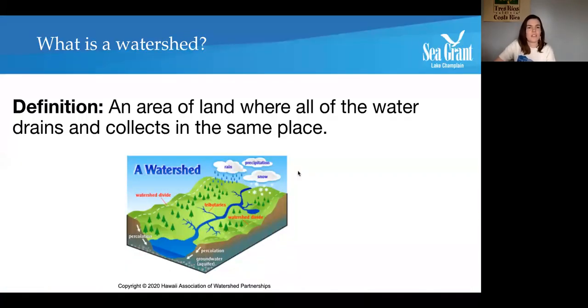So what is a watershed? A watershed is an area of land where all the water drains and collects in the same place. I think a great way to do this is to actually demonstrate with your hands. So obviously I can't see you all in your presentation, but I want you all, on your own screens, to cup your hands. And we're gonna give an example of what a watershed is.